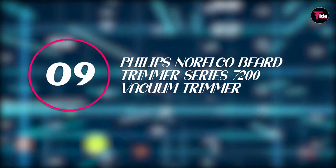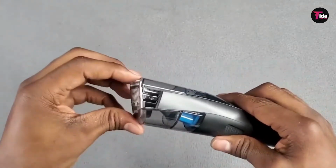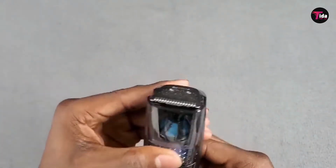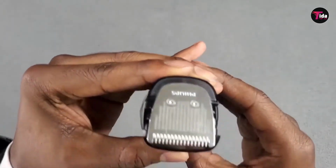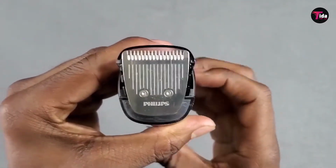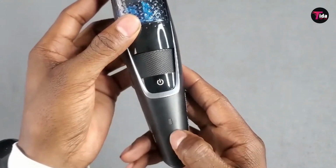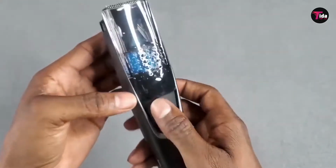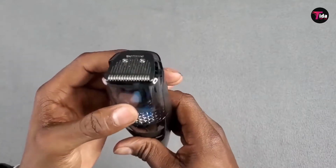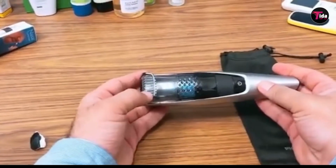Number 9 is Philips NORELCO Beard Trimmer Series 7200 Vacuum Trimmer. While the grooming professionals we spoke to overwhelmingly named WAHL as the maker of their favorite trimmers, it was Philips NORELCO that received the most praise from the regular bearded guys we talked to about their preferred tools. This checks out for barber David Kim, who tells us amateur cutters can generally trust Philips NORELCO's more affordable products to work well and maintain a neat beard, as long as they're not trying to do something too complex or fancy. This Philips NORELCO trimmer specifically came recommended to us by no fewer than 5 guys.